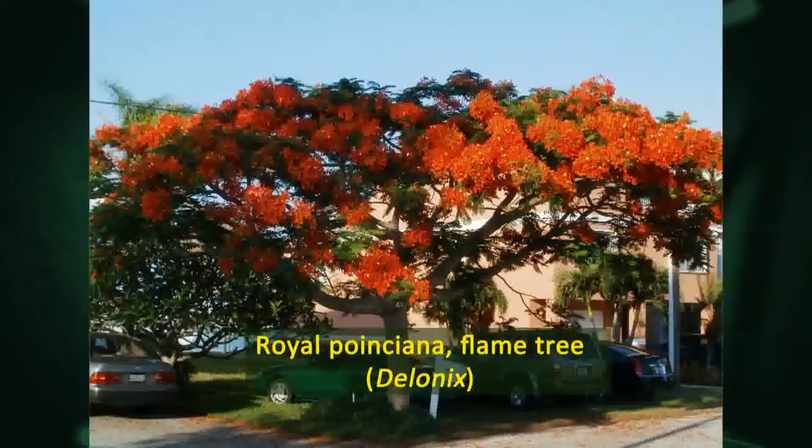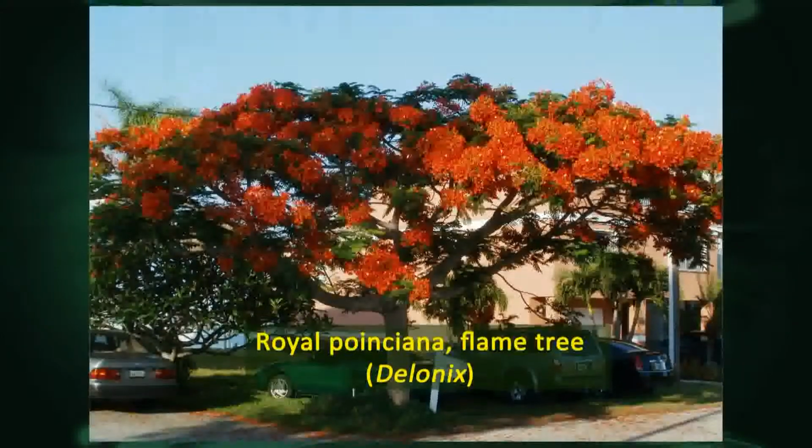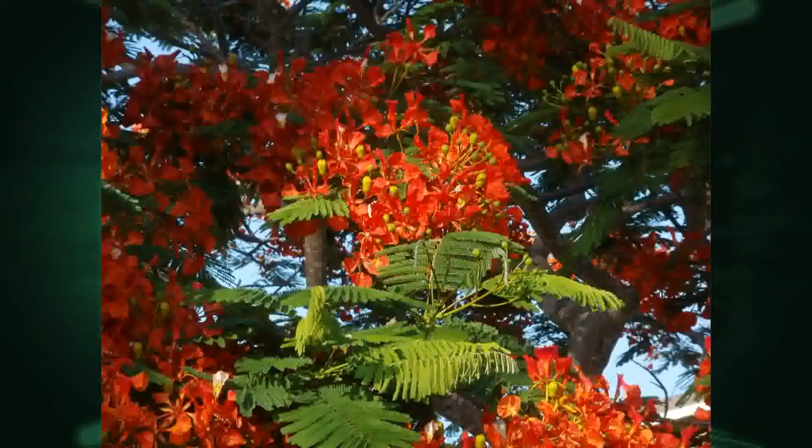This is one that knocks your socks off when you see it out there, 20, 30 feet high and the same wide, with a kind of flat top. This is called, obviously, the flame tree, just bright red. Take a closer look. Royal poinciana is another name you see, with very finely cut leaves, as you see there, but these bright red flowers.